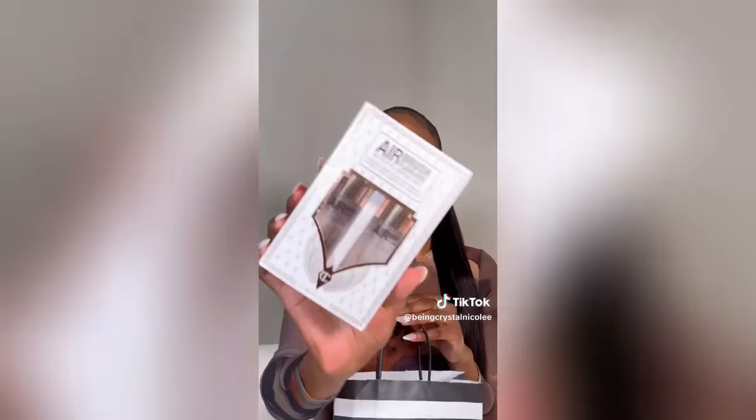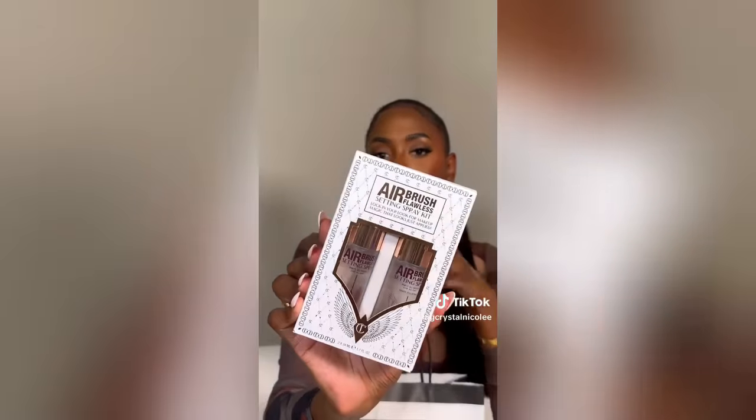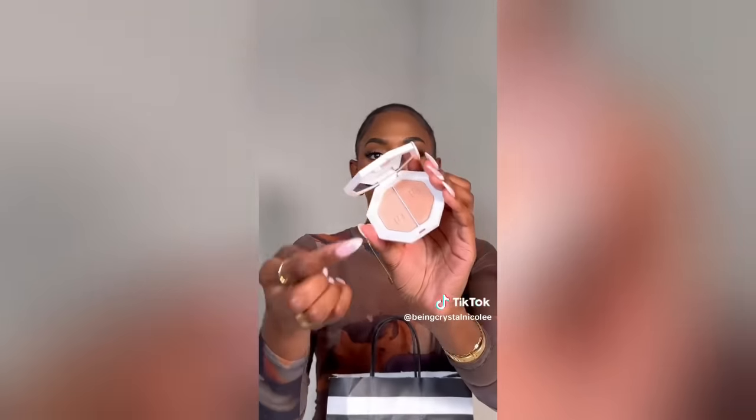I got the Charlotte Tilbury set in the setting spray kit. One of them is called White Tea of Bali. I don't know what that means, but it was like $30 for both of them, so I decided to grab it. And then I got a highlighter by Fenty Beauty, the two shades that I got. So cute!